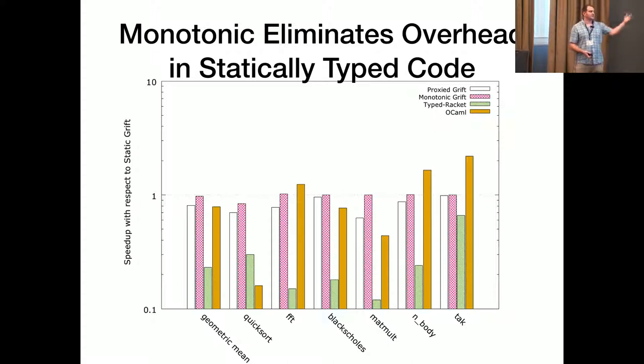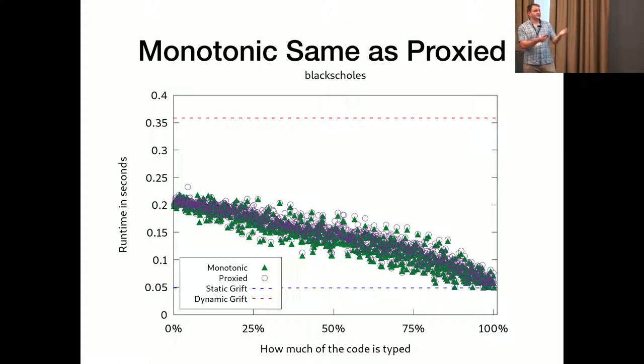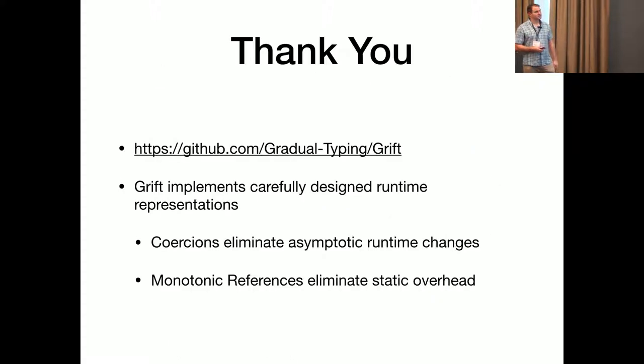Proxied, on the other hand, has about a 20% overhead because some of the benchmarks are tight loops that are accessing arrays through proxies. Monotonic is in general faster than proxied, unless it doesn't really matter, in which case, this is Black-Scholes again, which is dominated by first-order checks, not array checks.